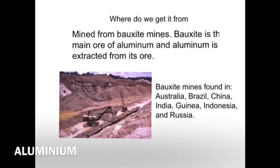Aluminum is mined from bauxite ore. Bauxite ore consists mostly of sand, organic materials, and metallic compounds. Bauxite mines are found in Australia, Brazil, India, Guinea, Indonesia, and Russia.